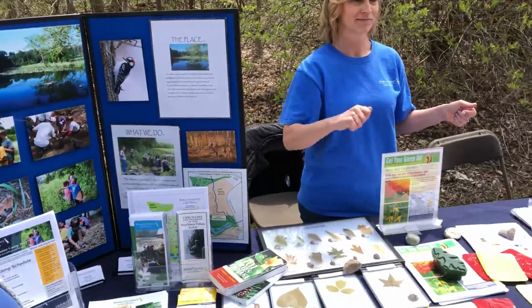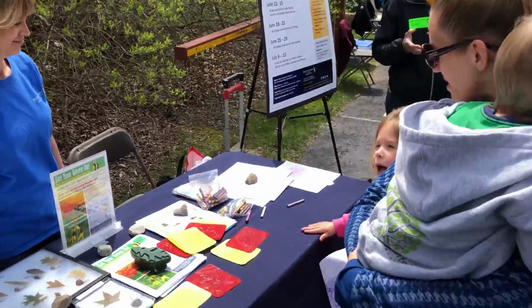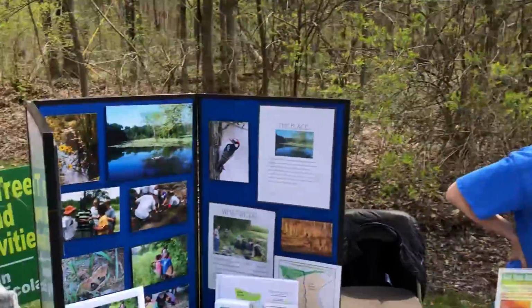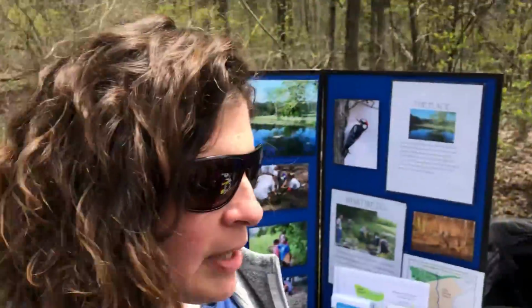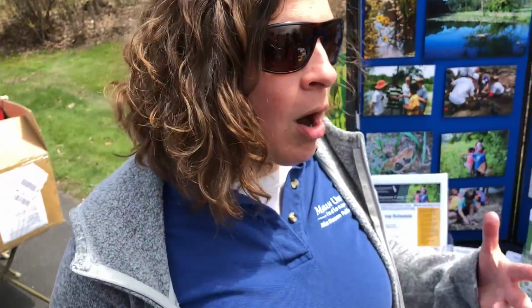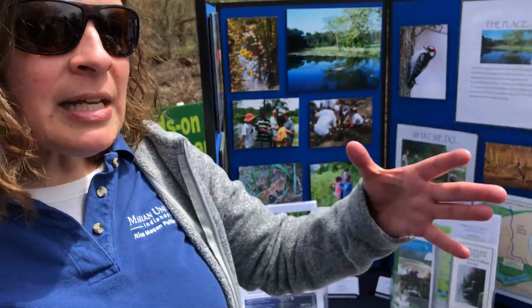Eco Lab, the Nina Mason Pulliam Eco Lab at Marion University, and they have this beautiful display, and they're showing off the Eco Lab to all these folks here at this great event. So Stephanie, would you please tell us about the Eco Lab some more? So I'm here with Liz and with Janice, and they both have the Eco Lab. So we're the Nina Mason Pulliam Eco Lab at Marion University, and it is basically 75 acres of restored forest and wetland area. It's open to the public from dawn to dusk.